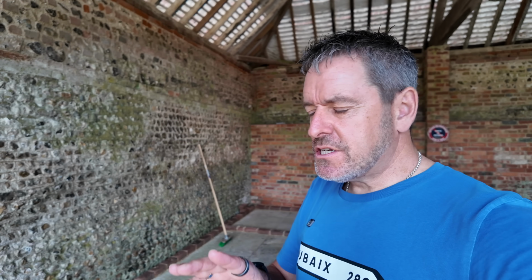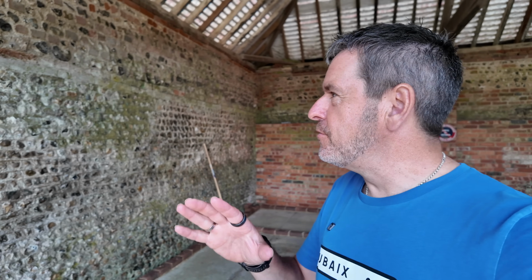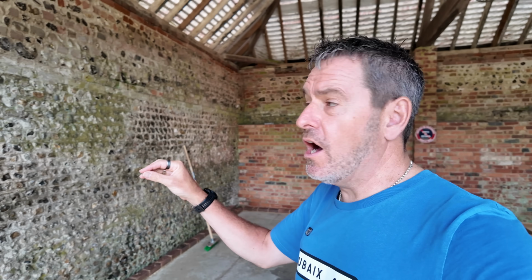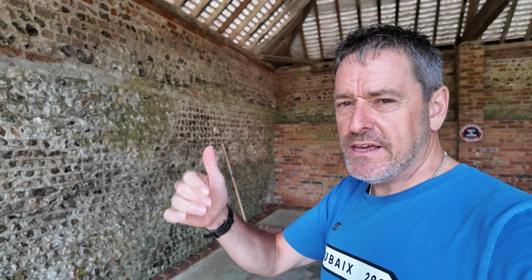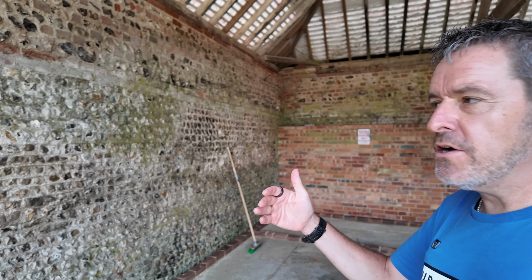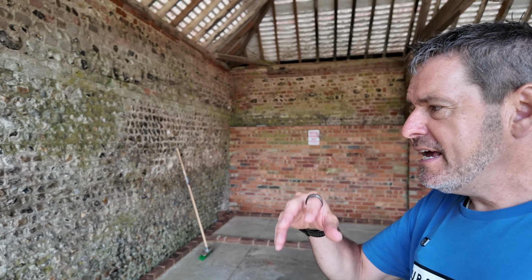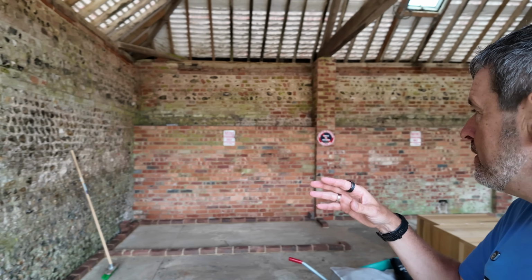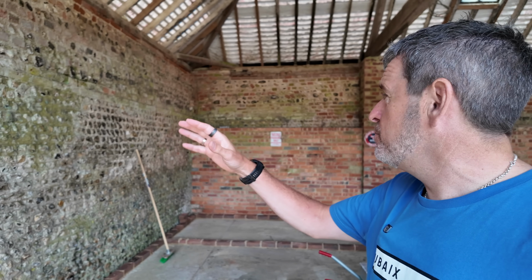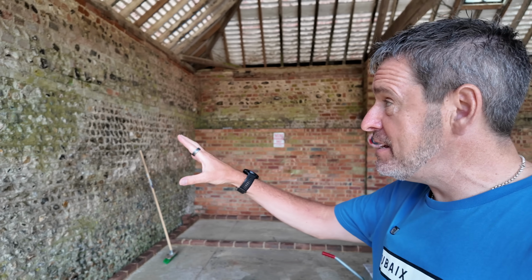Next thing I wanted to just not address, but chat through. Quite a few comments about the character of the building, especially these walls. A few people have suggested, are you keeping the walls to keep the character? If you're not, what kind of damp treatment are you going to put on them? Now, I'll show this in detail when we're doing it, but we don't want to keep these walls. We need to put some damp proofing, damp treatment on them, so they probably wouldn't look too much like that anyway.